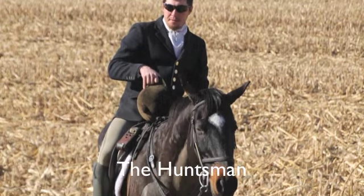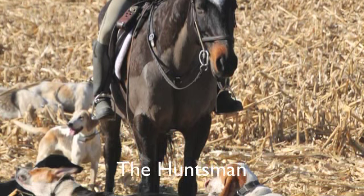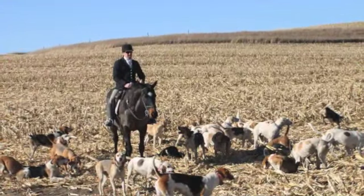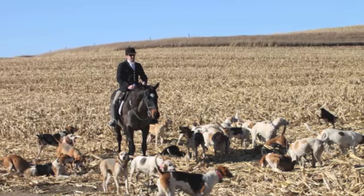The huntsman doesn't just lead the hounds, he also cares for them, trains them, and breeds them. To control the hounds, the huntsman uses distinct calls from his horn and his voice.